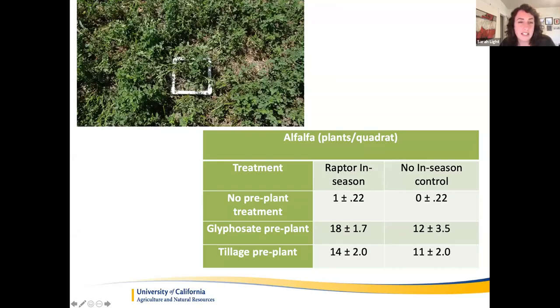There were significant differences. If we're looking at the Raptor in season with the pre-plant treatments and not, the highest were here where both happened. However, where there was no in-season control, the stand was still pretty good. With regards to the pre-plant treatments, both glyphosate spray and tillage pre-plant did significantly increase alfalfa stand compared to the plots with no pre-plant treatment. But when comparing these two numbers, actually there was no statistically significant difference.